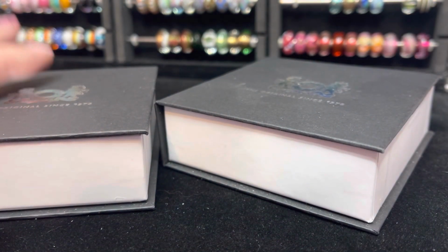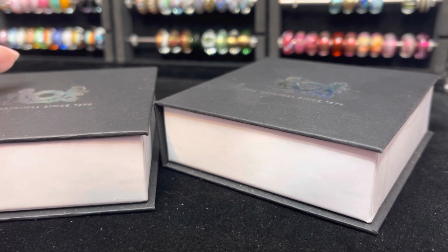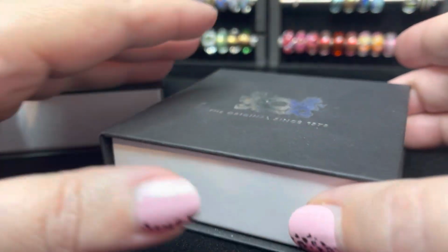And then this is another authorized retailer that had one of those promos where, like, if you buy a clasp, you get a free bracelet, a free foxtail bracelet, I should say. They had the buy three, get one free. And what was the other promo that they had going on? The promo with the stones. So I'm gonna share what is in this box first.